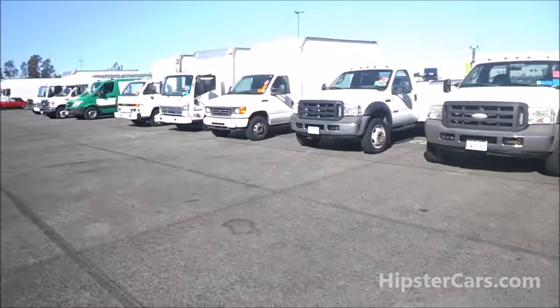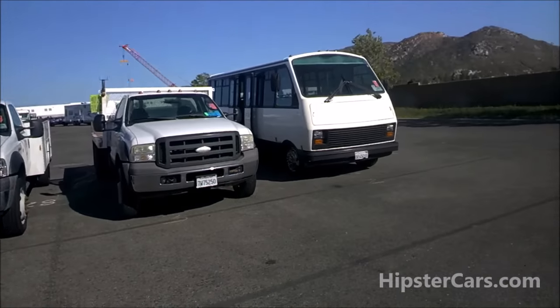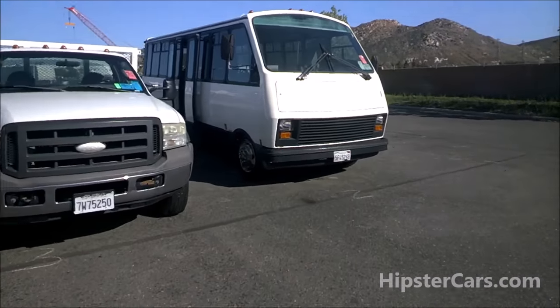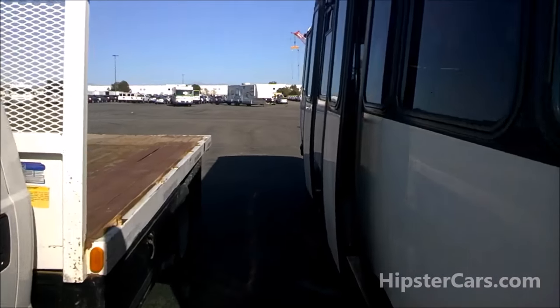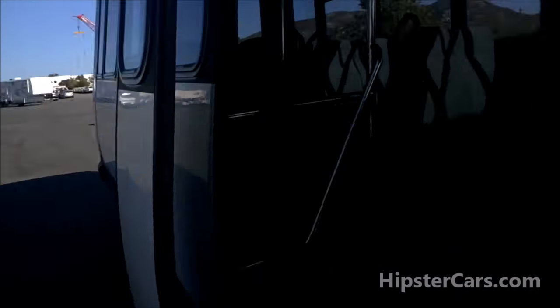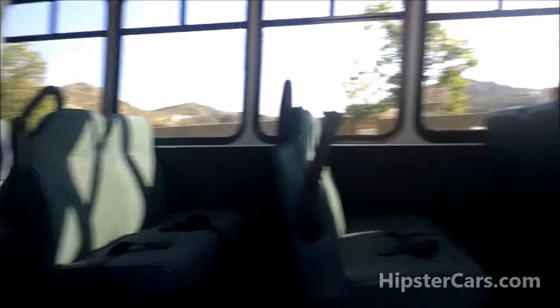No jokes, no jokes. Now, lots of commercial trucks at this auction too. My buddy wants a dump truck. Honestly, they had all kinds of dump trucks until he wanted a dump truck. And now they don't seem to have any dump trucks. This is cool.